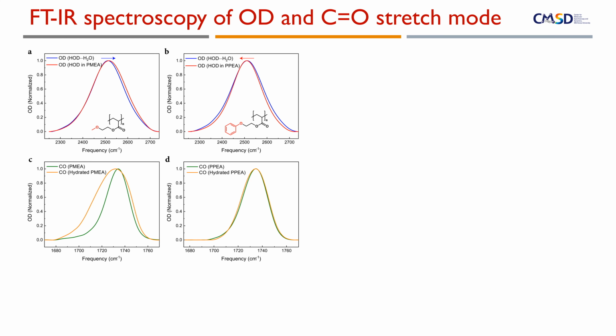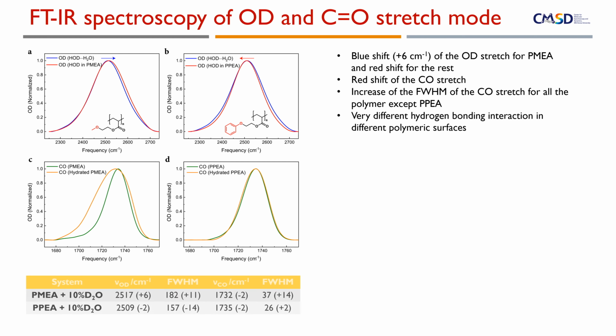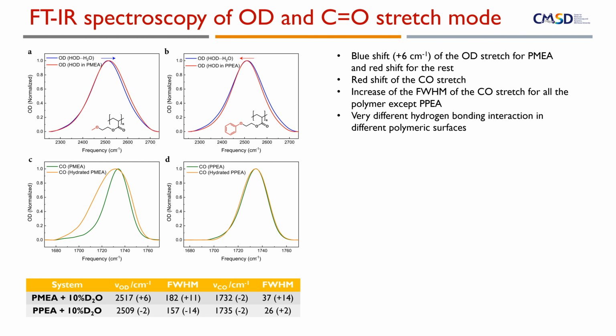First, we measured the FTIR spectra of the OD stretch mode of water and the carbonyl stretch mode of the polymer side chain. The OD stretch mode in PMA is blue shifted, whereas it is red shifted in the PPA polymer compared to that in pure water. However, the carbonyl stretch mode is always red shifted. This observation clearly indicates that the water hydrogen-bonded network could be very different in these two polymers.